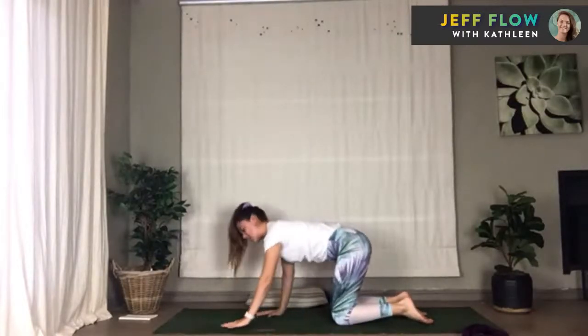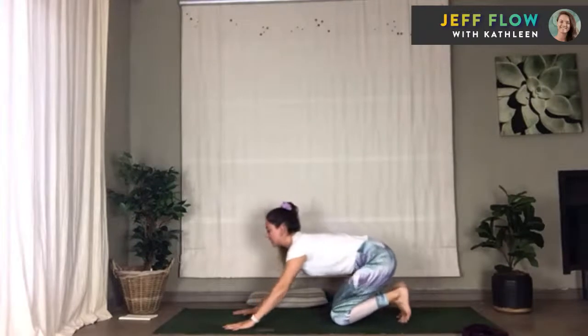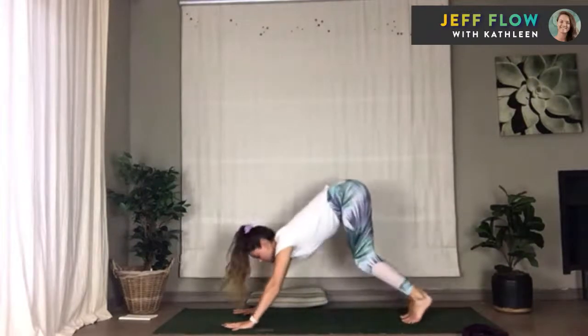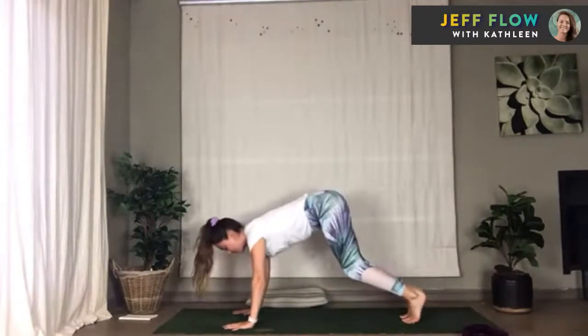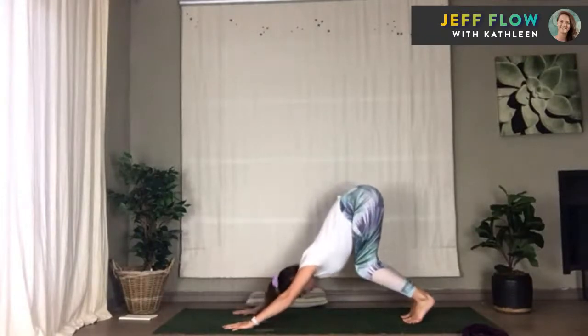Set up for your downward dog again. So take your hands at least a hand's distance forward. Tuck your toes under. Find your bent knee, downward dog again. It's not a kind of plank shape with my shoulders above my wrists. I'm pressing back.